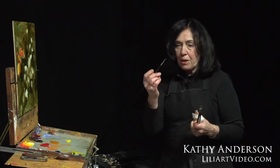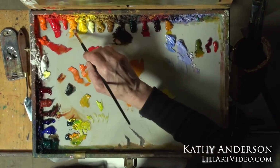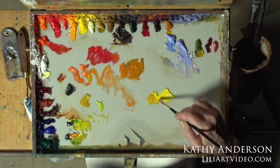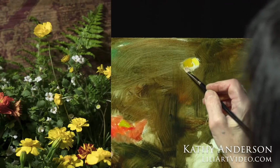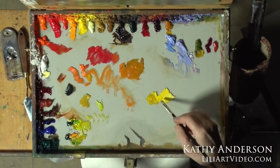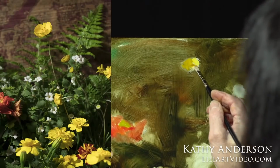This is one of the Eclipse brushes, a bright, a flat rather. And I'm going to take a nice dark value, pretty much as dark as I think I'm going to go, and just get that right in there. And then it's even darker. I've just put a dot of transparent oxide red in there too.